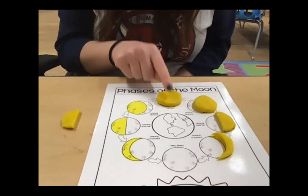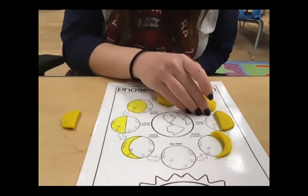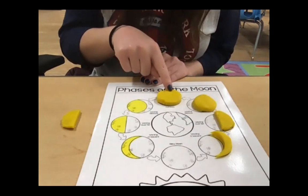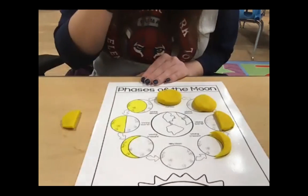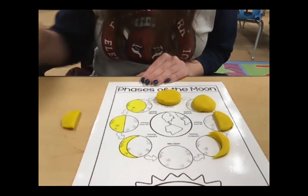And then remember, we don't just jump back to a new moon. Now our cycle kind of goes in reverse. Instead of the part I can see getting larger each night, now the part I can see is going to be getting smaller each night. So after my full moon, I can see a little bit less of the moon.